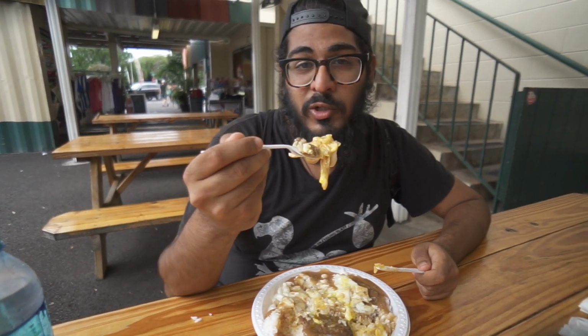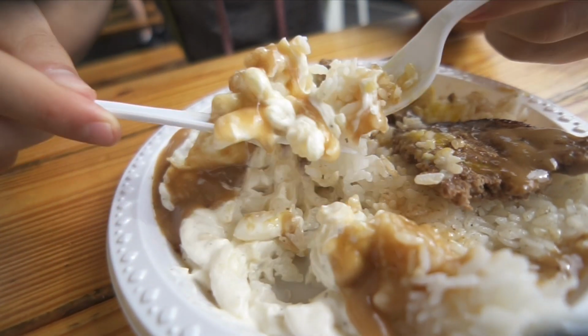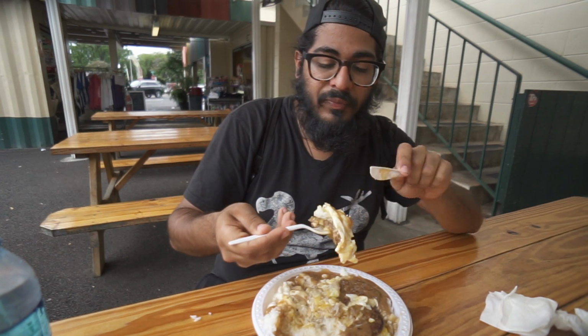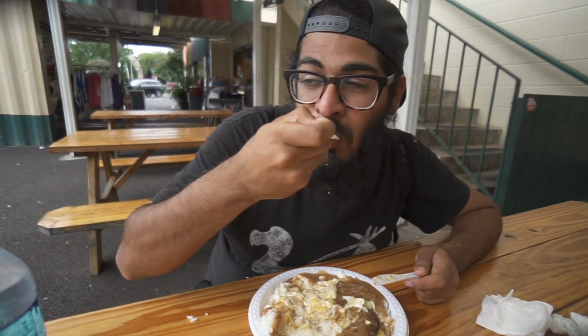So I have to say, I don't know if this per se is the best place, Rainbow Drive-In. We chose this one specifically just because it was close and it was on our way, and it had really good reviews, but I don't know if this is the best place to try it. This originated on the Big Island of Hawaii, so if you're in Hawaii, I would probably recommend trying it there before you try it here on Oahu. We're just not heading off to the Big Island, so, you know, we wanted to try here.